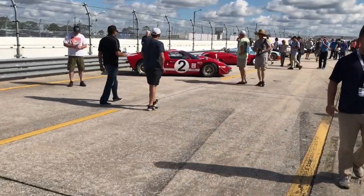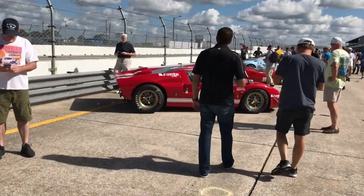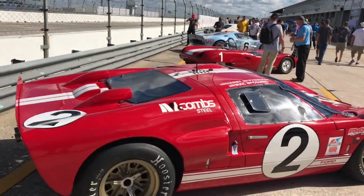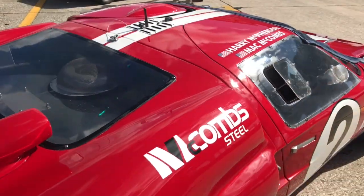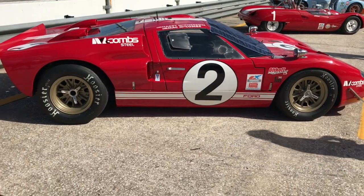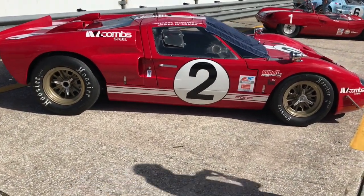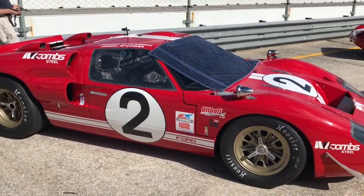Let's get back to this GT40. Remember GT40, it's 40 inches off the ground. That's why they called it GT40. And you can see, let me take you out back, the V8. This car, like I said, at Le Mans beat Ferrari at their own game. And it's all because Enzo welched on a deal. So definitely thank him for doing that, because we have these awesome cars here to show how Americans get it done on the racetrack.